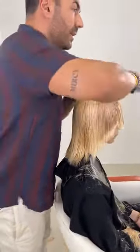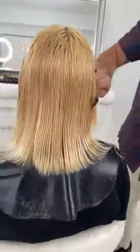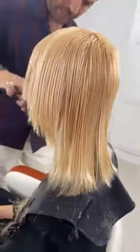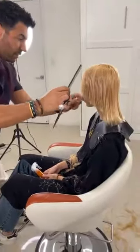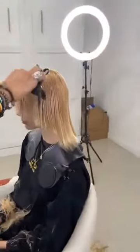And then what we're going to do is have a look at the shape completely. I might take a bit of length off the back. The original picture that we showed Cassie was shorter through the back. But I'm just combing everything flat to check the shape from a visual and a technical standpoint.